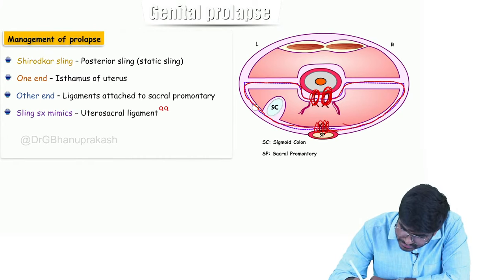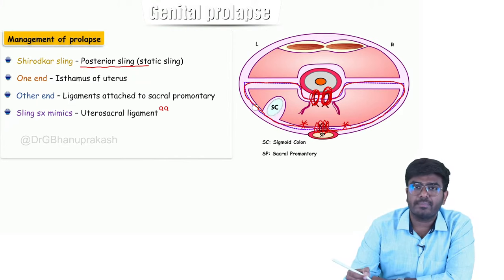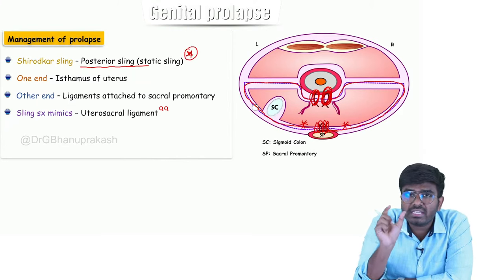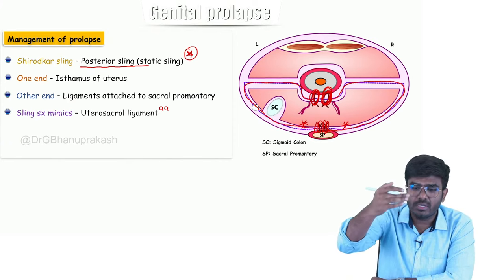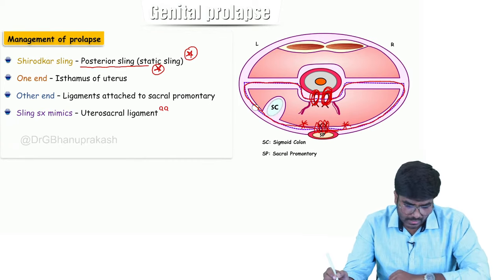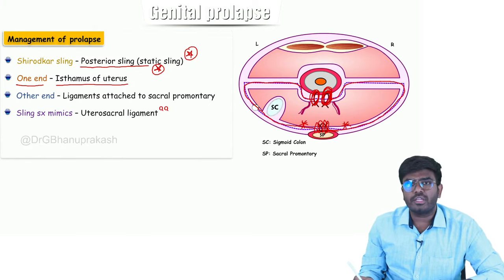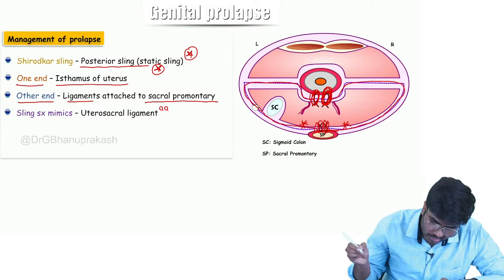So, where are we attaching the sling? Are we attaching the sling anteriorly or posteriorly? We are attaching the sling posteriorly. So this sling is an example of posterior sling. And it's also an example of static sling. Why? Because sacral promontory is one single prominence. It's one single area. It's not like a rectus fascia. So it is an example of static sling. Now one end is attached to the uterus and the other end is attached to the sacral promontory.